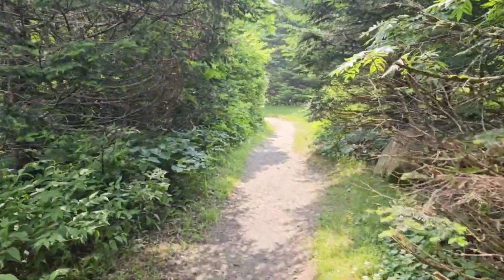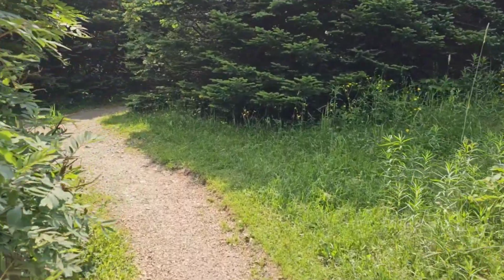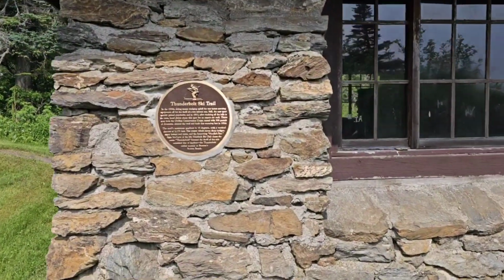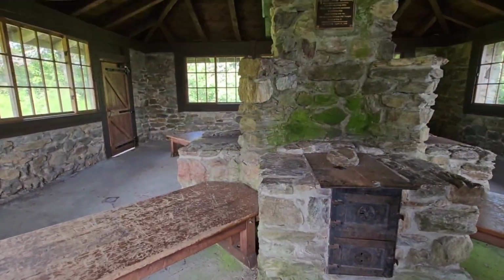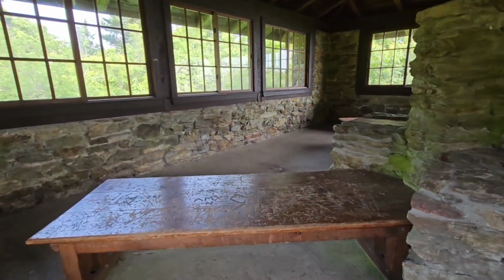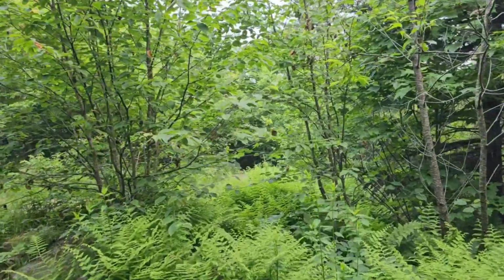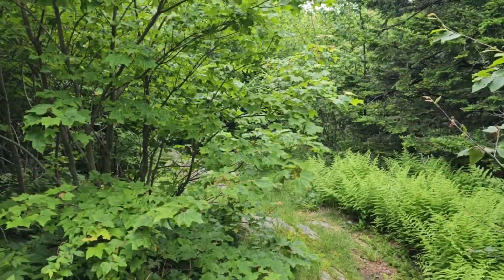There goes the paved path. You're back in the mud. Actually, not too bad yet. It'd be a great spot to have a little bed. Very cool. Is this it? That's the view?